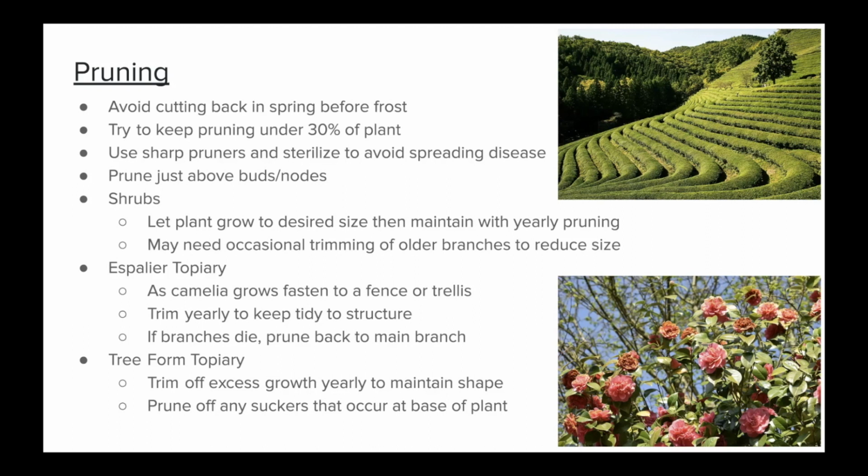If there is any disease in these plants, or if you're pruning a diseased plant, we don't want that to transfer to a camellia, especially because they can be a little slower growing. We don't want to set them back by introducing a disease. So clean your pruners with alcohol or Lysol or something like that.